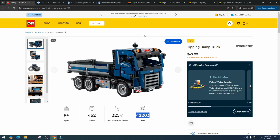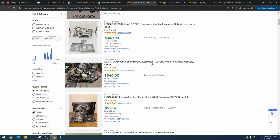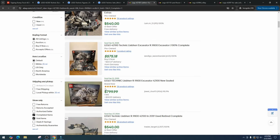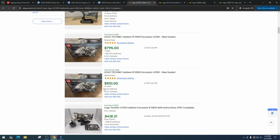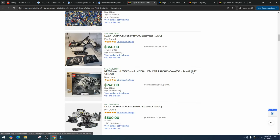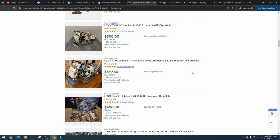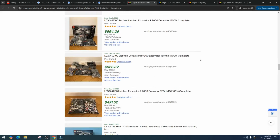So let's take a look at some of these sets to see how they're doing on eBay right now to see actual pricing. So obviously we got to take a look at the Liebherr, item number 42100. So this one's open, $355.57. $350 opened, $540 open, but $800 new, $795, $810, 14 bids. That is amazing. And these much larger sets in Technic form, they're really great designs, and they pull in some great money.